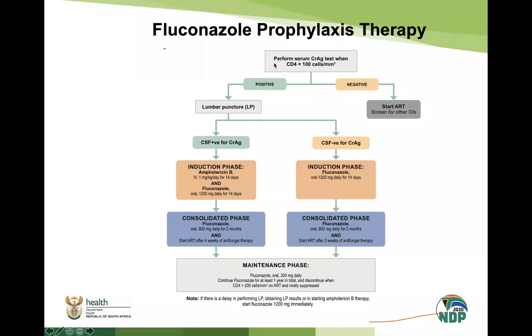Firstly, it says that whenever a patient is HIV positive and they have a CD4 count of less than 100, you should then do a crag antigen test. So that is very important, right?